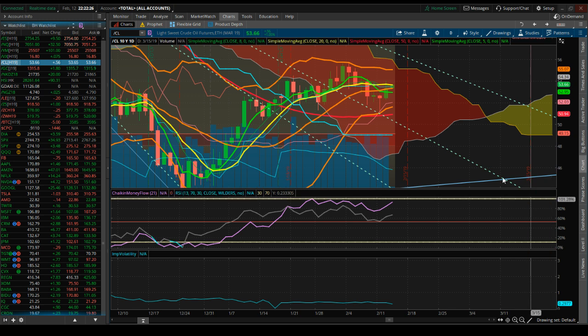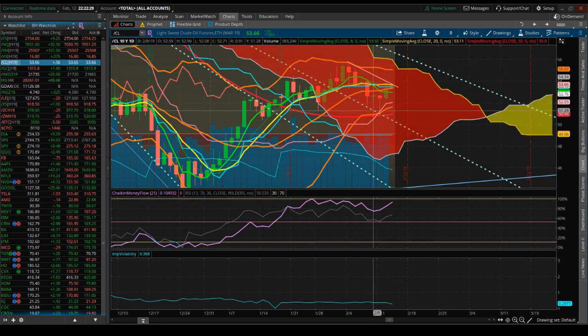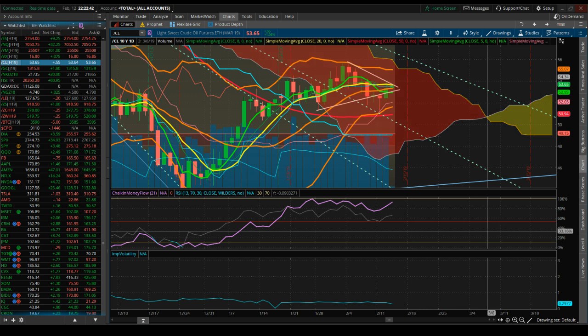It's just really kind of consolidating right here. It does look like it's going to move one way or another, right? It's in the middle of the cloud, so it could test the top, could test the bottom. Just this one you have to trade the price action on it.